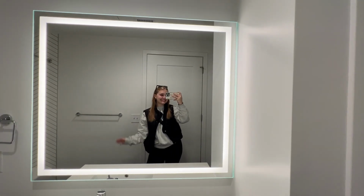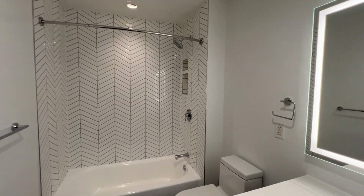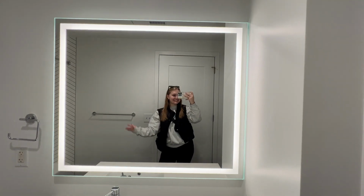I loved the bathroom in this unit, especially the bathroom vanity. Again, you guys know I was looking for counter space and a vanity in the bathroom with some storage under the sink. It also had a really nice combination shower and bathtub, and the mirror in this bathroom lights up, which I've never seen before, but I thought was very, very cool.